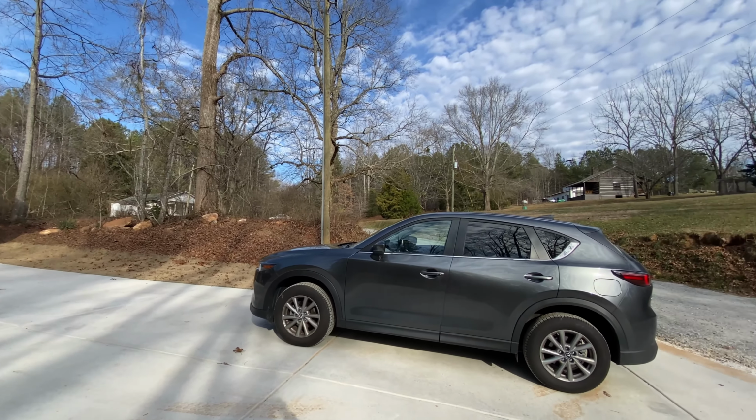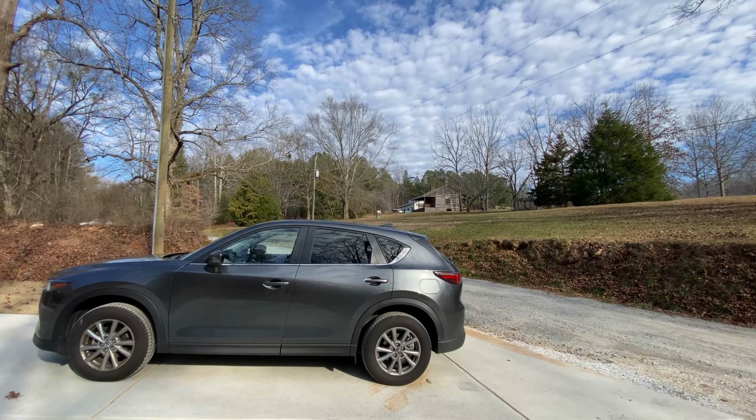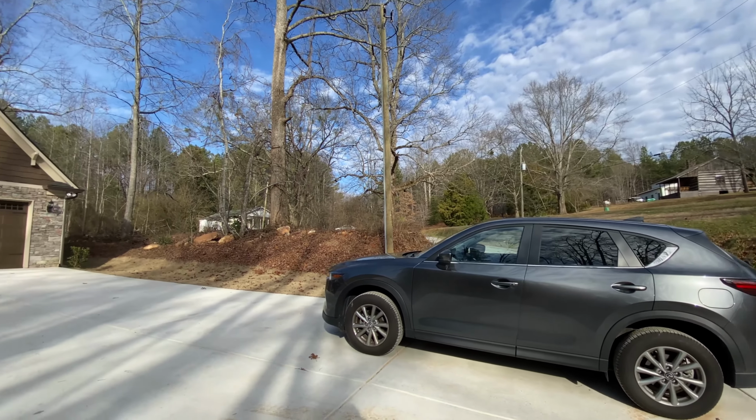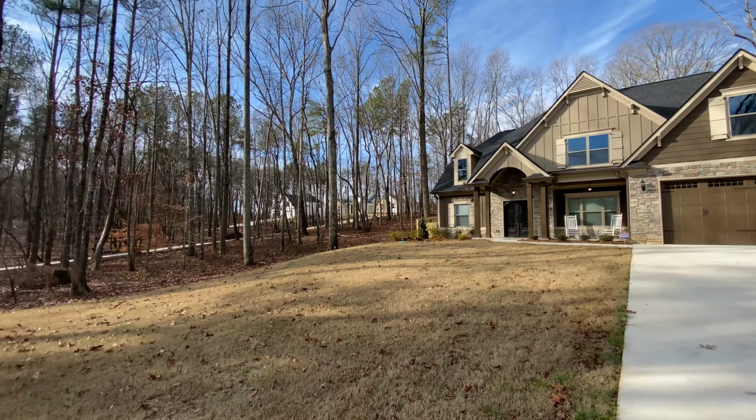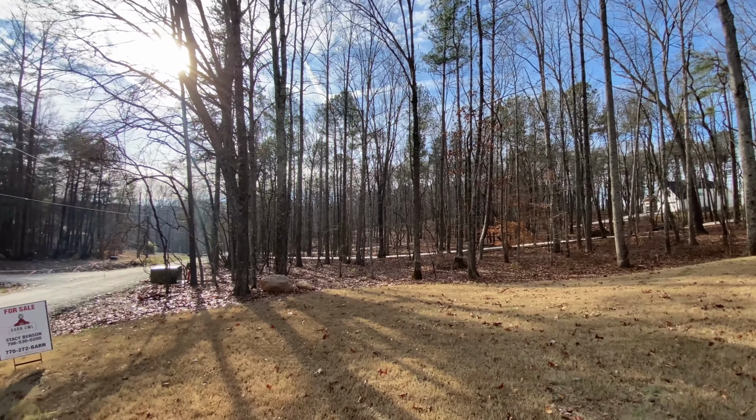We're going to be touring this house that is new construction and it has 4 bedrooms and 3 full bathrooms. This house has 2,819 square feet and the lot size is 0.94 acres.